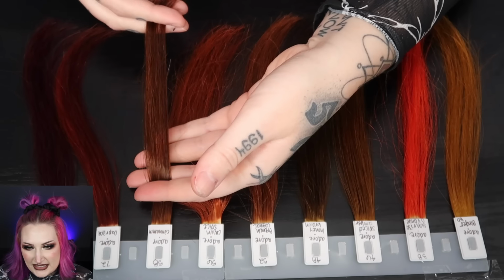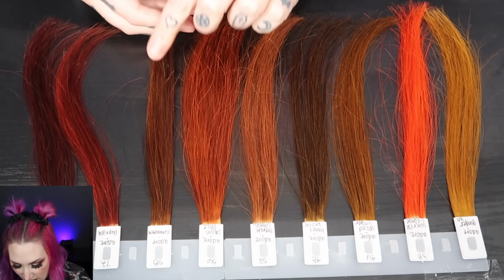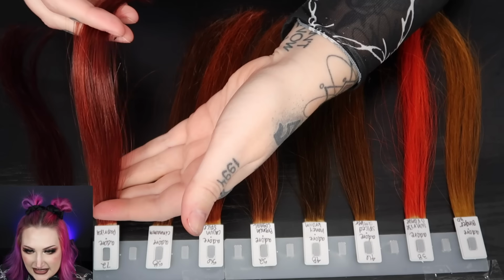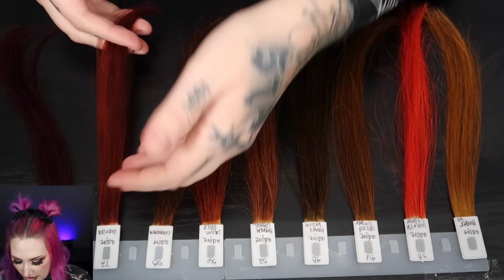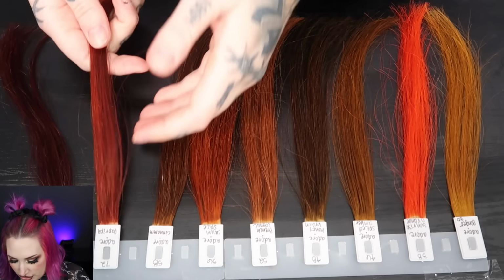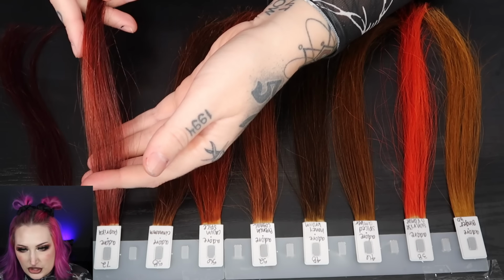Then we have Cinnamon. This one is so pretty. It's definitely more of a brown base, but it still has those warm orangey red undertones, like a mahogany brown. Next is Paprika, and this one is so pretty. It is like a dark auburn. It has heavy red undertones to it, but it also has a little bit of orangey copper in there.